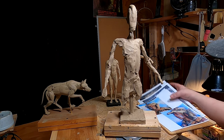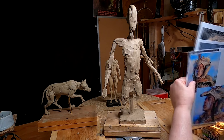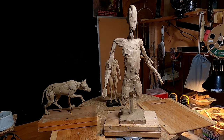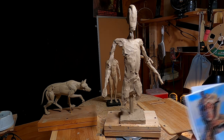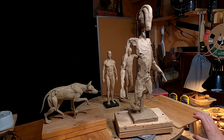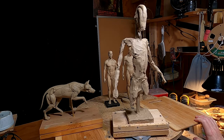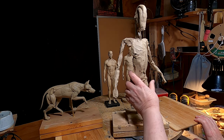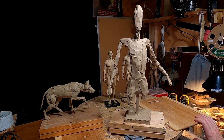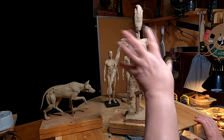And now it's time for me to get started on the anatomy of the male, and then I'll be able to start working on the detail of the other stuff. All right. That just shows you what you have to go through to try to get something as accurate as you can. Now it's time to start building up his anatomy.